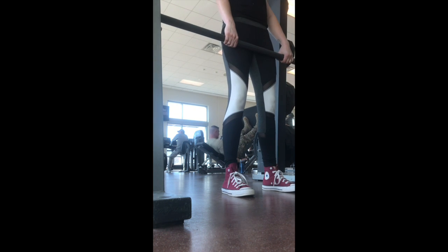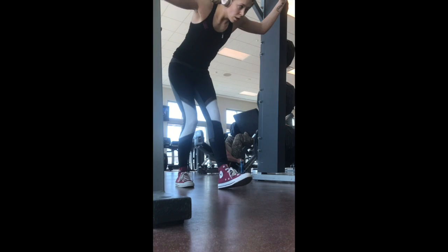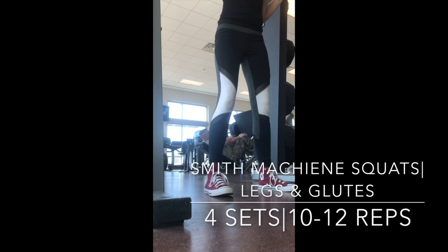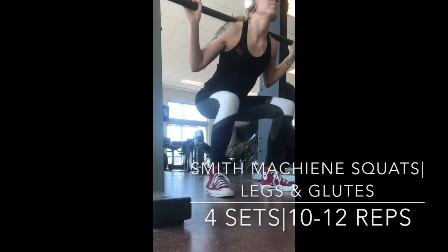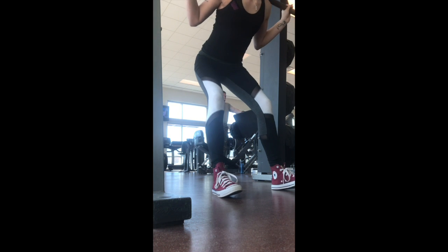The leg press machine was pretty busy this day, so I stayed pretty much on the other machines as well as the Smith machine the whole time. And then I do some full-on squats with the 25-pound plates on each side.